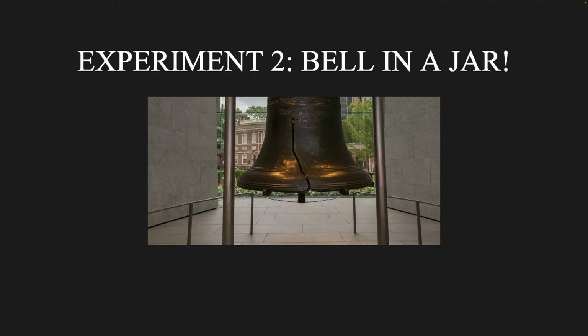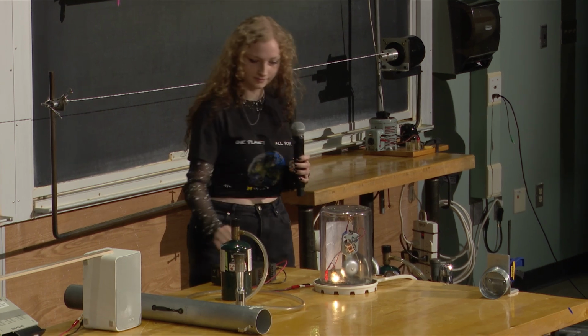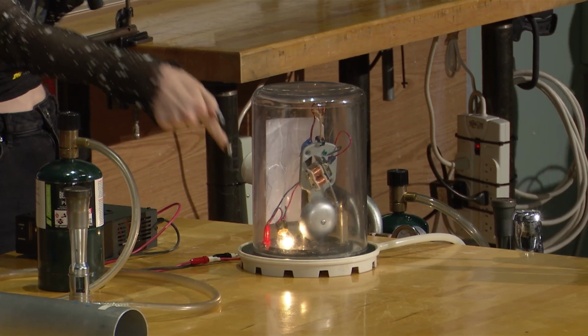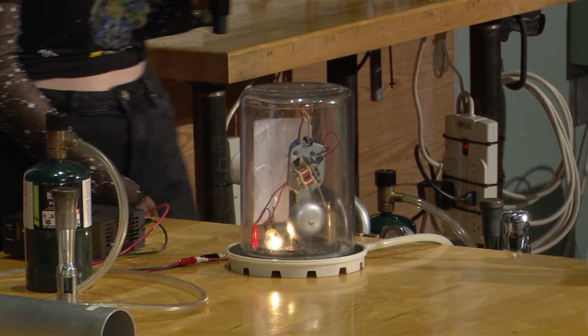Now, in order to show off this effect, we are going to use the bell and light bulb in a jar at the end of the table here. So everybody pay attention as we turn it on. Can everybody hear that bell? More or less? Good. Can everybody see the light bulb? Awesome. We are now going to pump the air out of the jar.